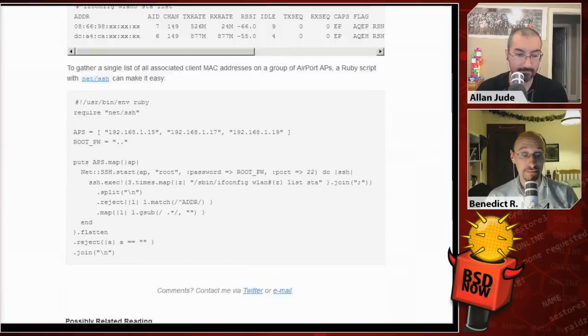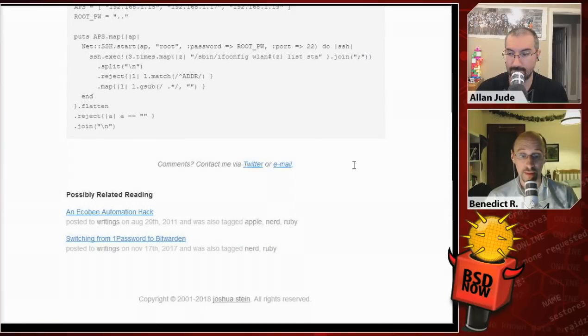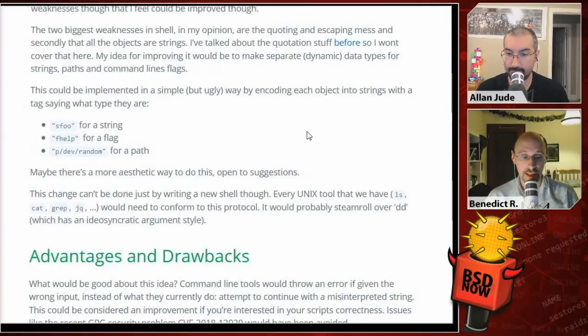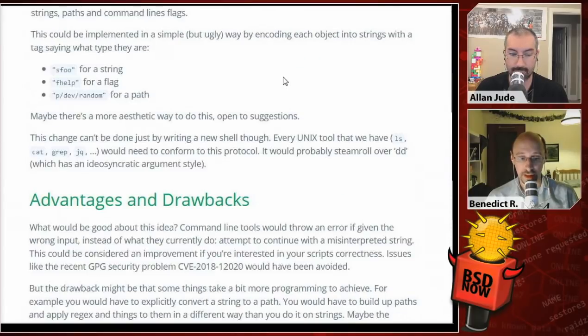Our last item is what Unix shell could have been. So this talks about how the shell or bash or whatever you have is an excellent tool that saves people a huge amount of work. Being able to easily script complex jobs together is one of the best things. It does have some weaknesses, though, that I feel should be improved, and that basically talks about some of the advantages and drawbacks in that and what the current mess is. And yeah, that's a nice article to see what could be done in this area.